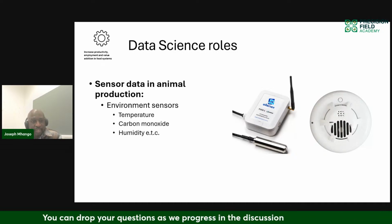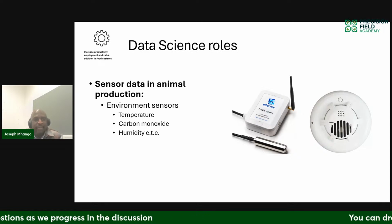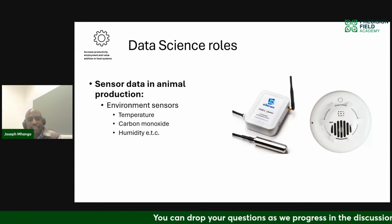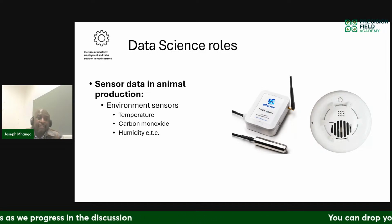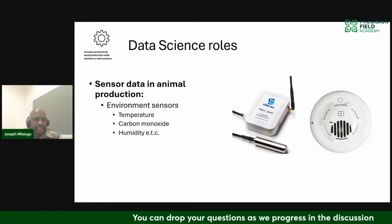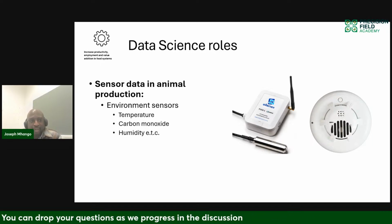Then you hook these up onto the wider internet, wherever you have your big router, your big internet connection, however far it is. And then it beams to the rest of the world. So you can put this in your shed, and it gives you temperature every single second, and you can monitor this temperature.